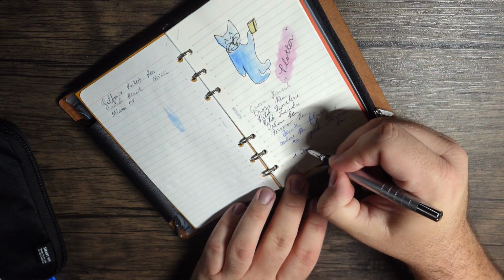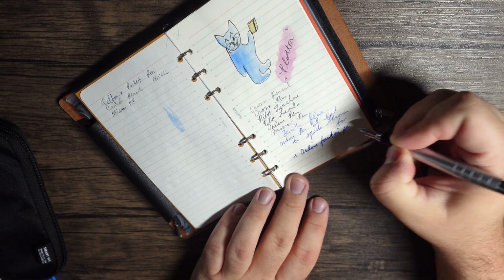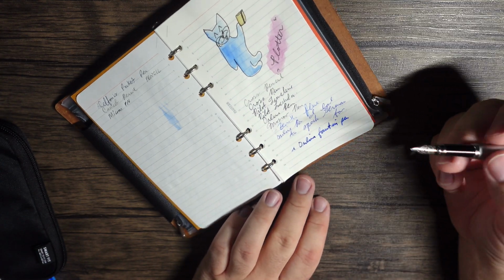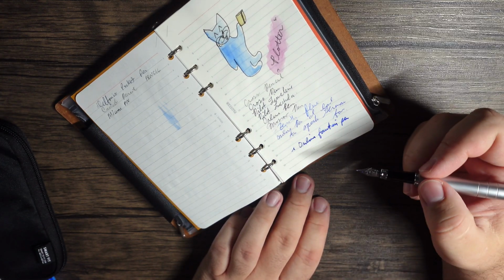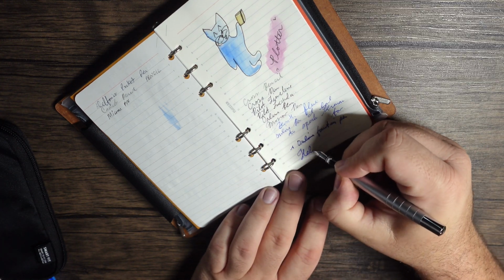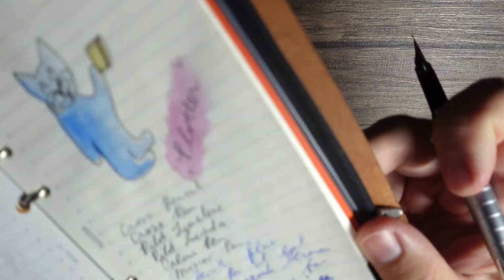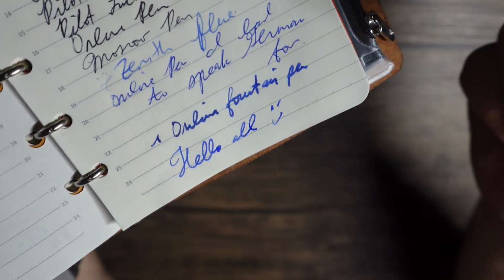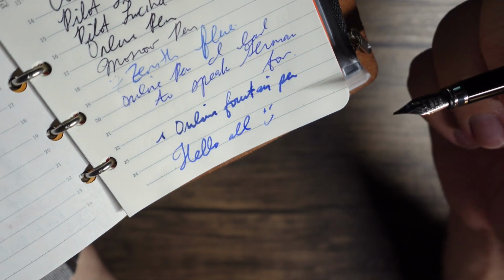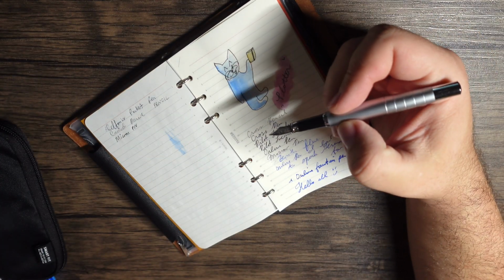Oh, there we go. Okay, online fountain pen. Okay, it writes really thick. This would probably be considered a broad nib. Maybe not, I'm not sure, but I do like it. It's nice and smooth. As you can see here on my plotter pages, and again, there's no bleed through with plotter paper. But yeah, this is really nice. And since we've inked it up, I now have to use it.